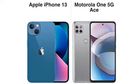Now for the camera system, iPhone 13 has two 12 megapixel shooters, a main one and an ultra wide. One 5G Ace has several cameras in the back. It has the 48 megapixel main, 8 megapixel ultra wide, 2 megapixel macro, and they both shoot in 4K. They're both going to be great in the daytime, and with plenty of light, you should have no problems to get quality shots from the Motorola One 5G.